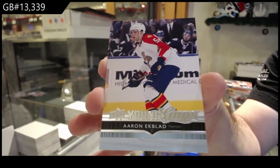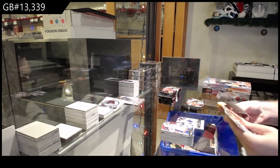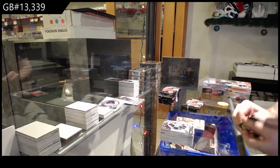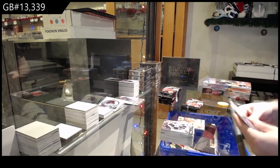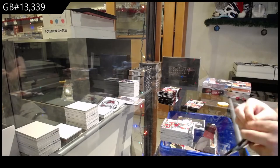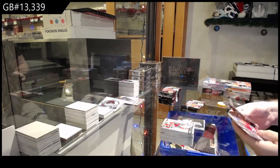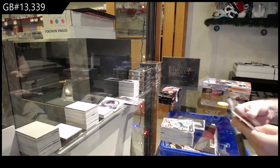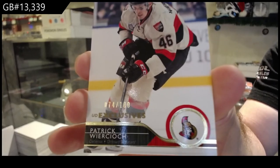Such a racket. Well, either way, there's a lot to choose from. Canvas of Jaromir Jagr for the... don't know, that wouldn't be a retired canvas in 14-15, would it? The Devils? No. Shining Stars for the Rangers, Martin St. Louis. We've got an exclusive of Patrick Wierkoch, numbered to 100 for the Sens.